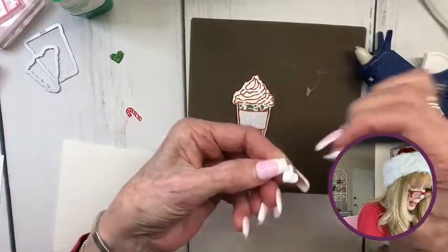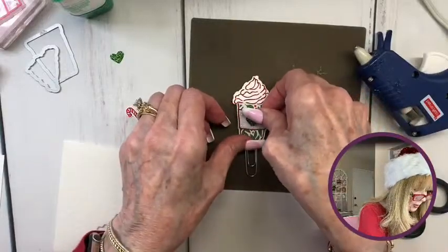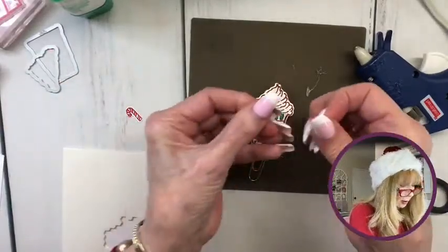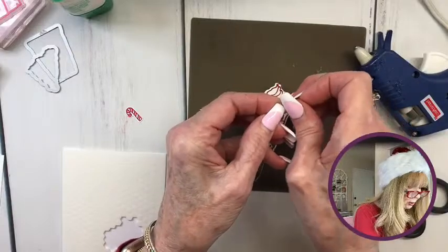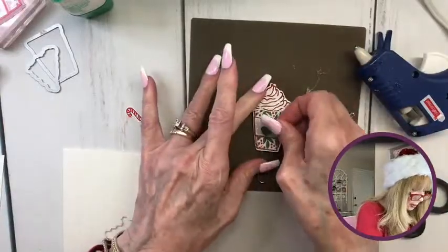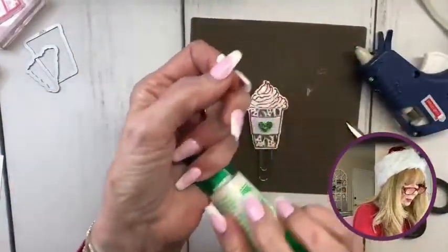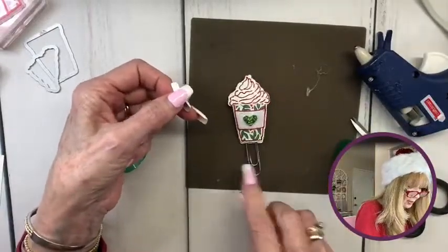Okay. And to adhere something to glimmer paper, it's best to use dimensional. So I'm using a mini dimensional on the front and the back. And this heart just barely fits a mini dimensional, just like that. Okay. And now we're going to add our little candy cane. Let's put a little bit of glue on our candy cane. Which side should be the front? I think we'll have this side be the front.